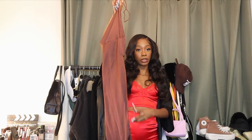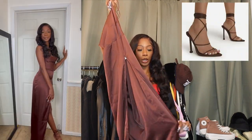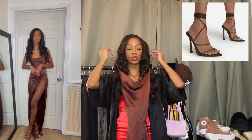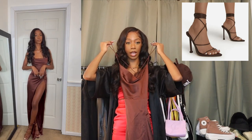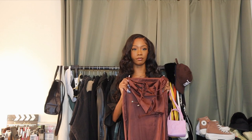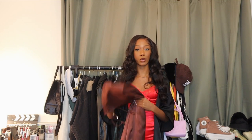The slit on this dress is super duper high. You guys will see this in the try on portion, but nevertheless, it's super cute. It's dumb cute. Look how tiny it is to my body. Can you just imagine how it shapes me? This dress, I'm so glad I got this, and it fits the Valentine's Day theme perfectly. I gotta be in chocolate if I want to eat some chocolate, you know?